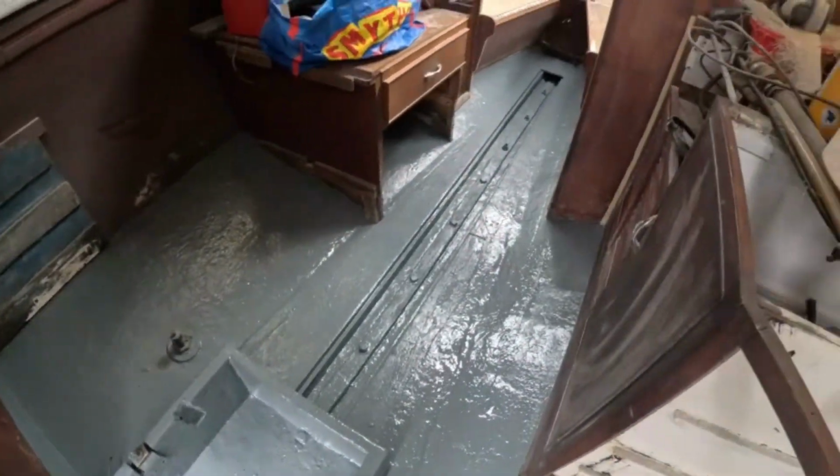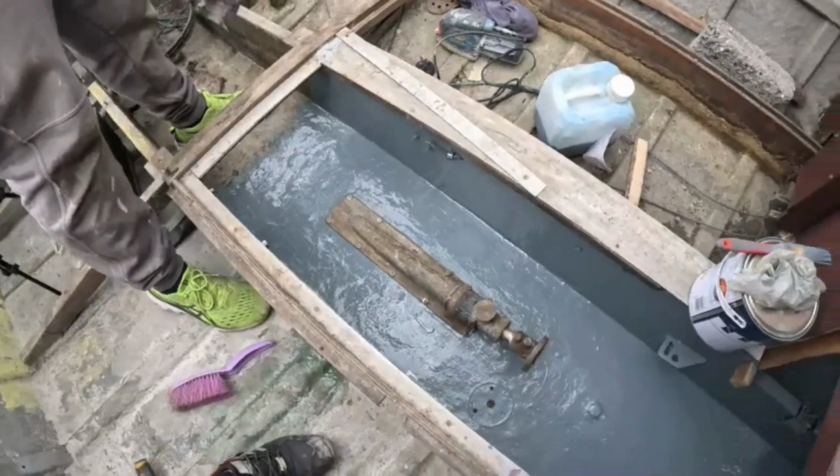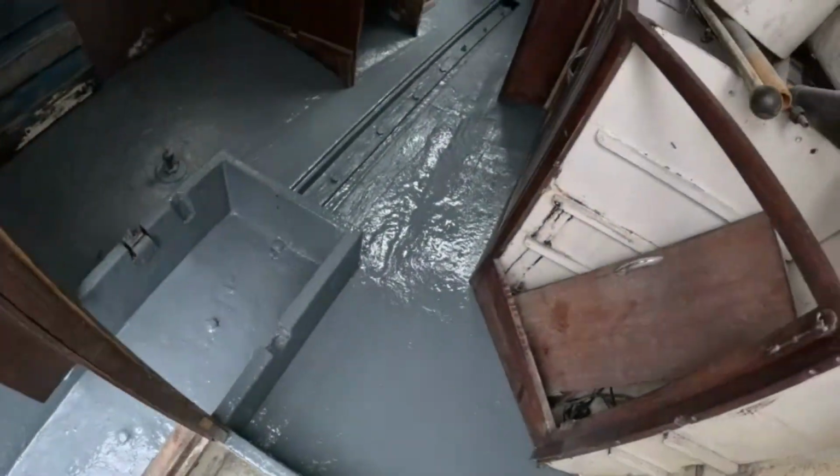Looking pretty smart, pretty fresh. Engine bay all painted as well, so far anyway. Can get the engine back in.